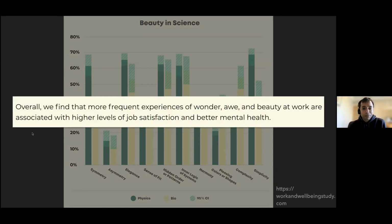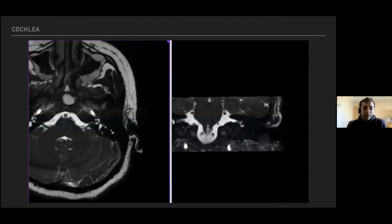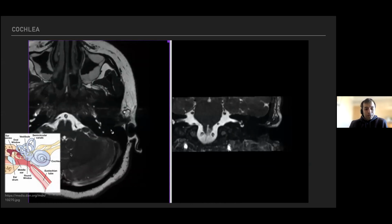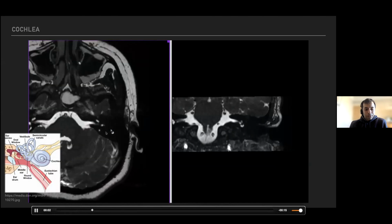And this is the point I wanted to make here, that every single day, there's just some amazing imaging to see. So here, for example, is a very bog standard MRI of the internal auditory canal, MRI IAMs. And if you remember, the inner ear is your cochlea and semicircular canals. And so if we scroll through that, that's what we're seeing here, just in cross section.